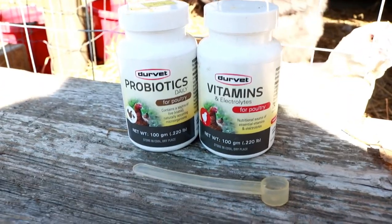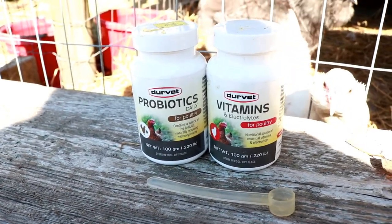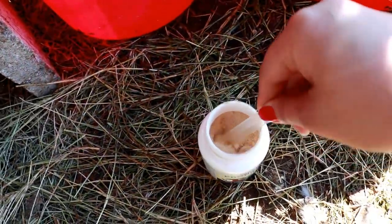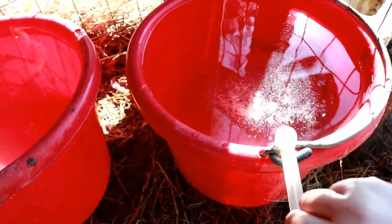Also, apple cider vinegar will keep their immune systems up as well. So if you have apple cider vinegar, you can put that in their water. Okay, these are the probiotics. You just take a scoop and then put it in the water.